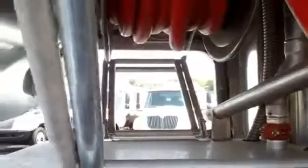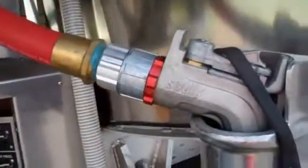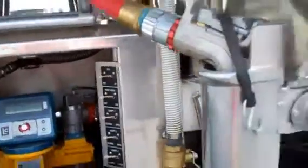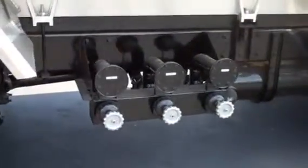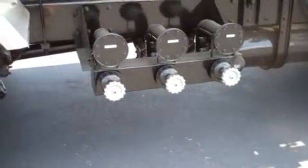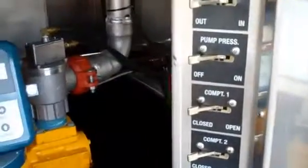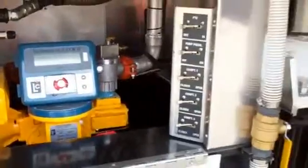Has a new Henne electric hose reel with around 150 feet of new Goodyear hose and a new Scully nozzle. Has a new 3-compartment manifold. It's blank for bottom loading. New air internal valves and a new hot shift PTO.